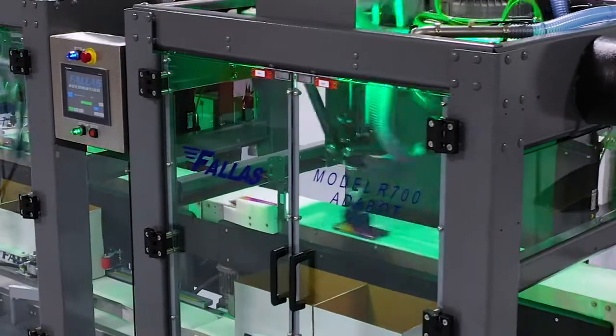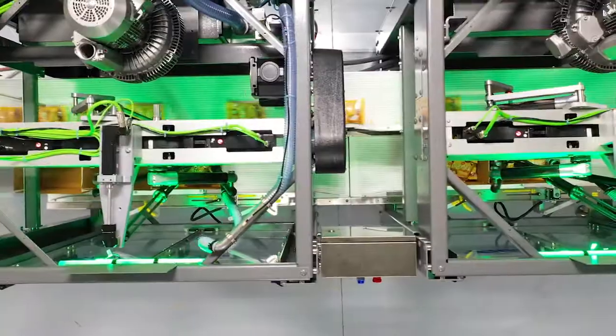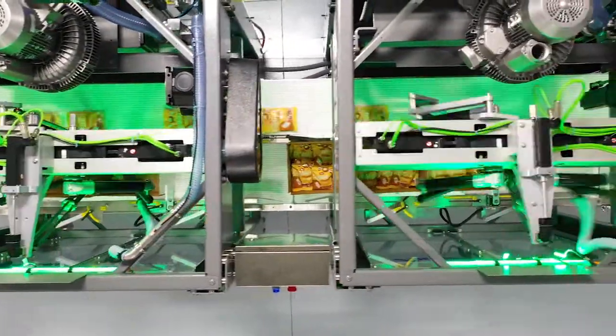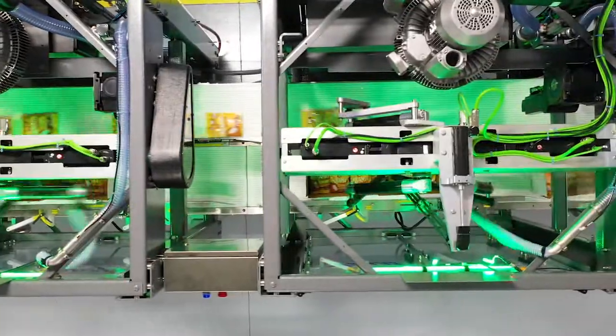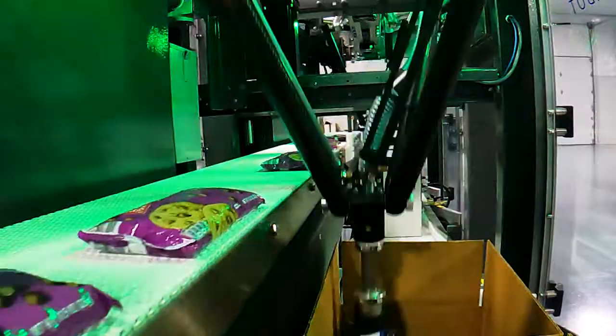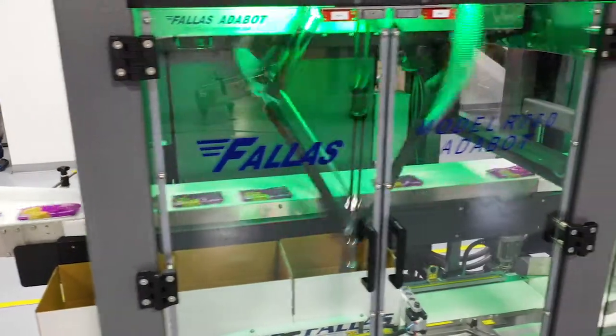The Adabot was also designed with growth in mind. If production needs increase beyond the capability of a single robot, another robot can be added in the field to increase product throughput. In other words, you can just add a bot. Between the ability to add robots in the field and the numerous end-of-arm tooling options, the Adabot is capable of scaling with your needs and adapting to packaging changes in the future.